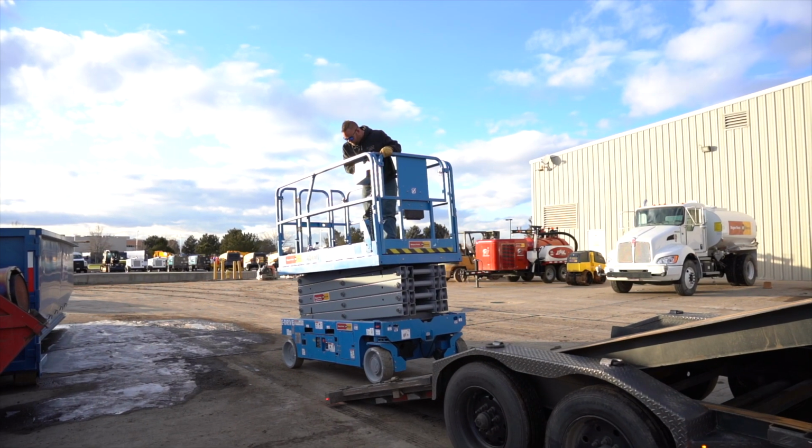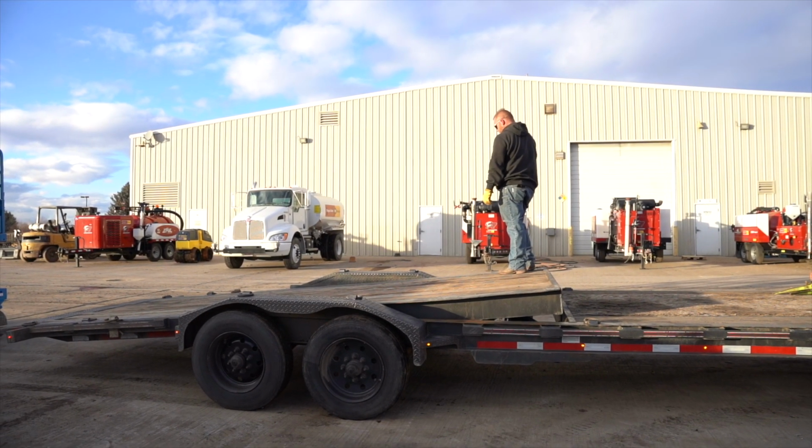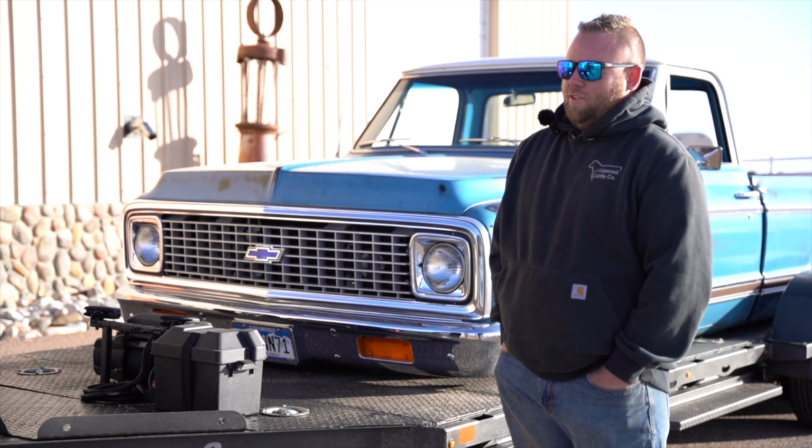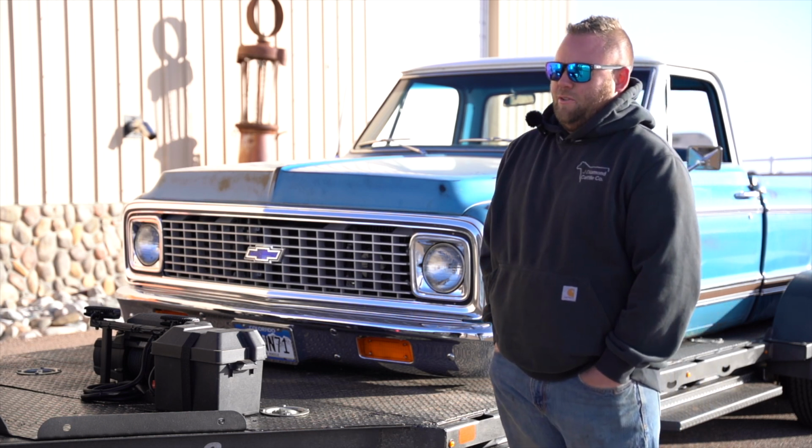We can get a call at 8 o'clock at night and have to go out, not necessarily have to be a 40-footer to go do hot shotting stuff. You can do it on a bumper pull trailer if you needed to.